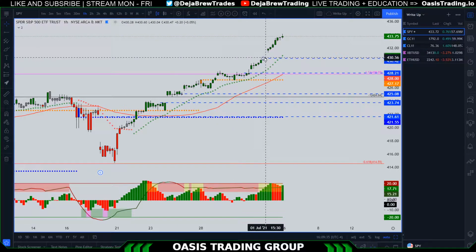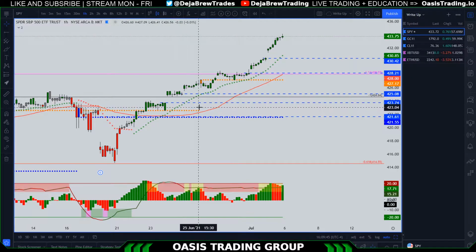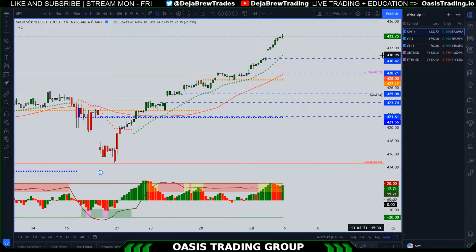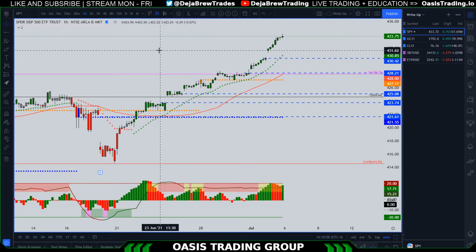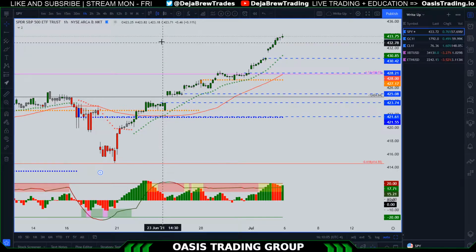So the gaps that you want to pay most attention to are 430 and 428. These are the most local gaps. We still have a few below us that have not been filled either, around 425 and 423, but those are a little farther away. So the local gaps that you really want to watch for this week are 430 and 428. Now, I'm not calling for a massive pullback. I don't think we're just going to nuke right into these levels. But if we do start to pull back, maybe the sellers get a little strong, the buyers lose steam on the highs here. Maybe we do come back and target those to the downside.